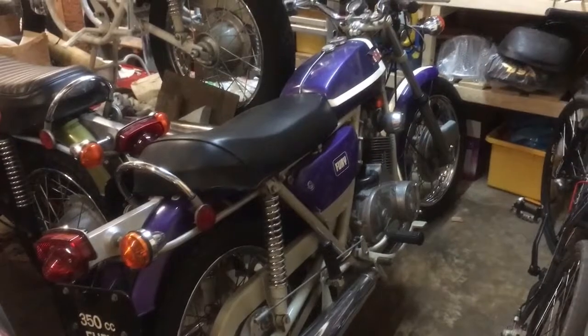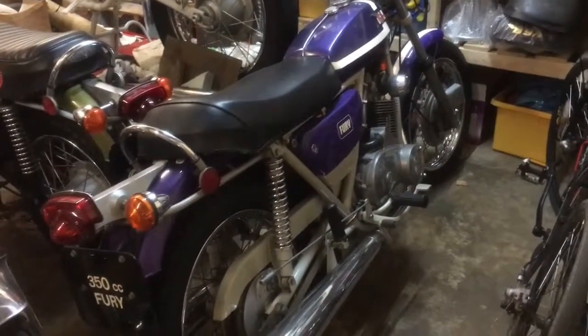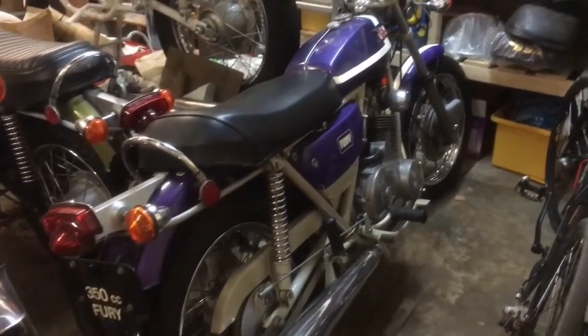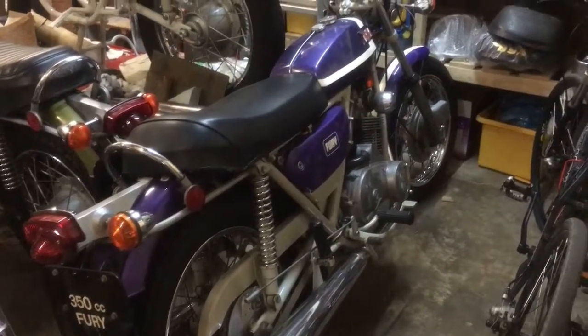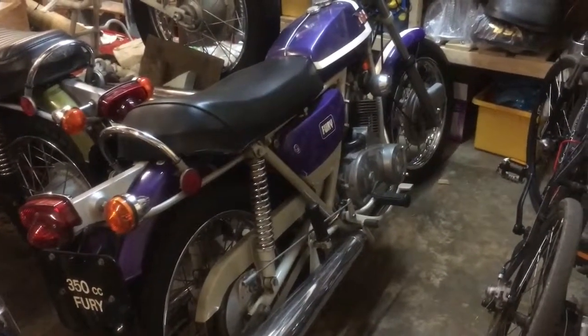This bike has no engine internals. It looks complete. It has obviously a lot of the major engine components that are pretty scarce, but actually there are no internals at all. So no crank, cams, pistons, rods, primary drive, gearbox. It's empty.